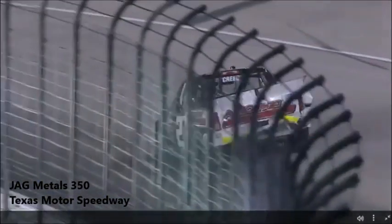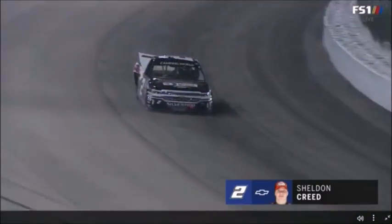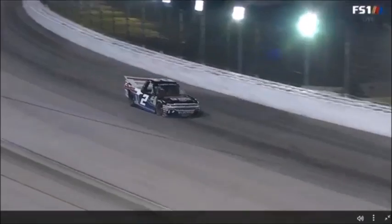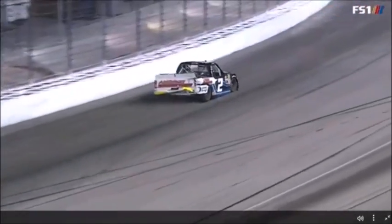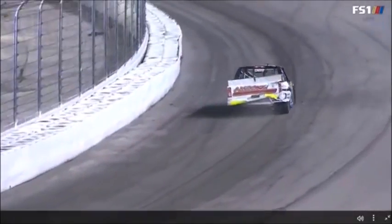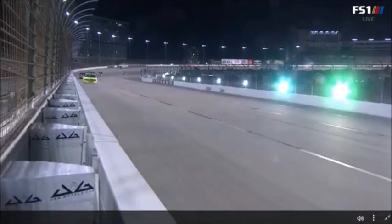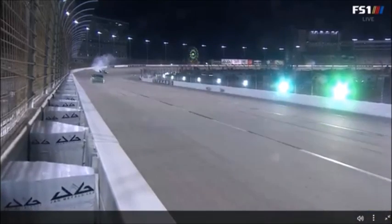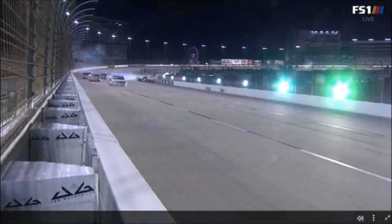Well, you saw it in the side-by-side. Sheldon Creed was running 11th, and turn 2 bit him. We kept on trucking, but Sheldon didn't. Yep. He ended up on the inside retaining wall. Significant damage to that 2 truck. It's a shame. Creed was running up toward the front earlier tonight, battling for the lead. Fun to watch, too. A kid that has no experience at this level just gets a little bit high, probably loose up the hill, and around he goes. Great driving by those other truckers to not make further contact with Creed.